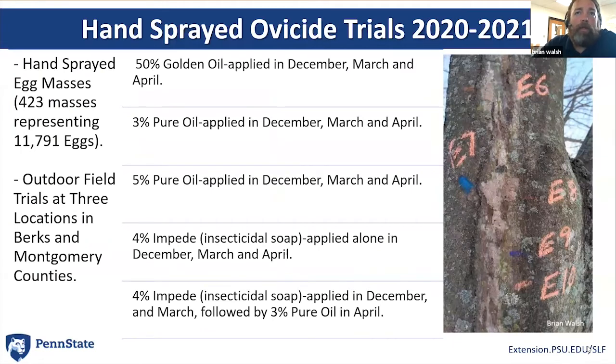And so we went out and we did some trials with different materials, and we applied those materials at different times of the year, hoping to get better control. If we applied earlier in the fall, we could desiccate them with the oils. I should point out 50% Golden Oil. That's a soybean oil made by a company called Stoller's, and it's approved at a 50% rate for treating spongy moth eggs. It was tried out by some folks at USDA and was very effective against spotted lanternfly eggs as well.